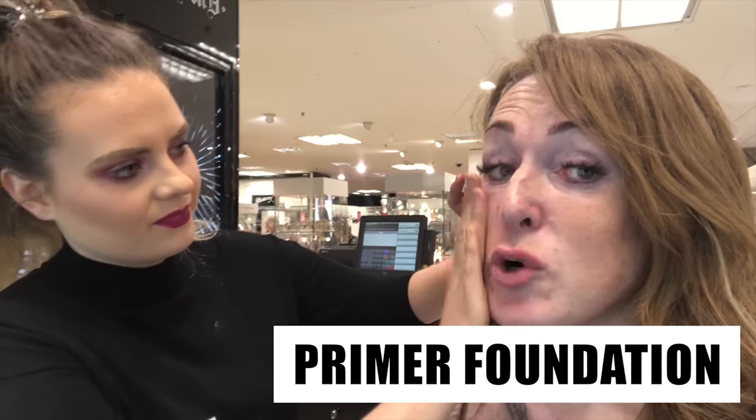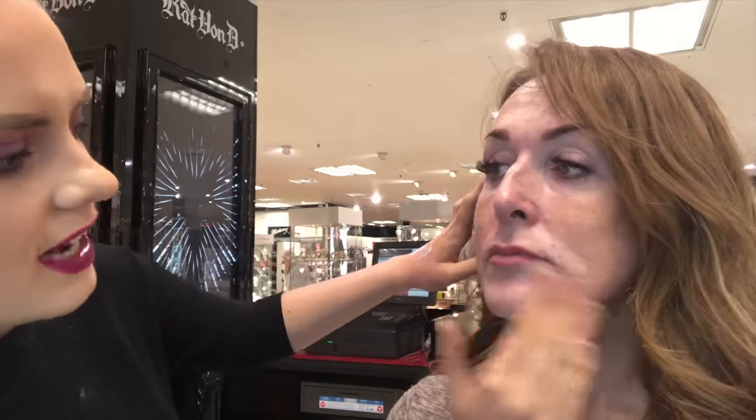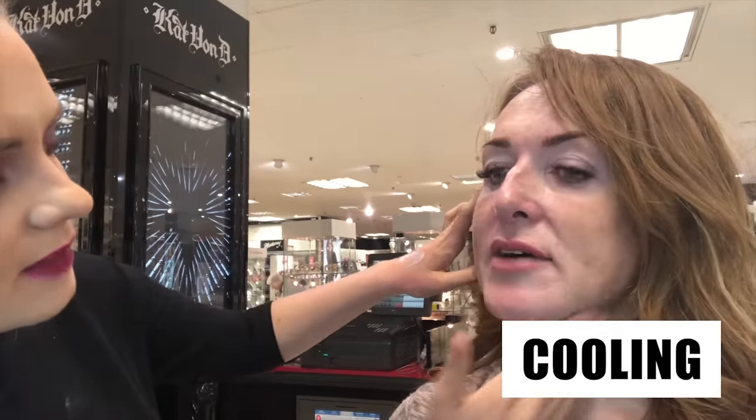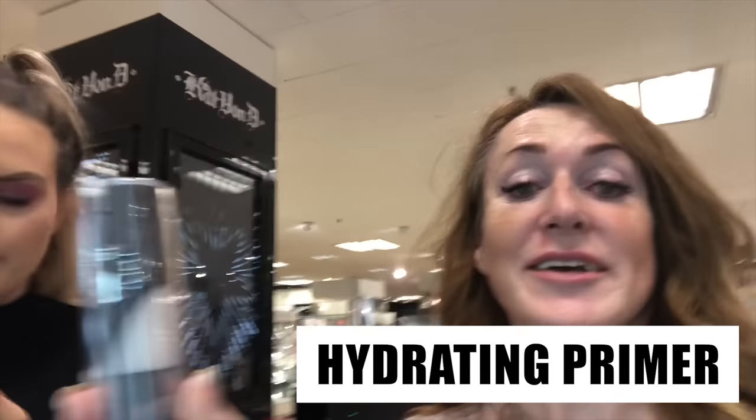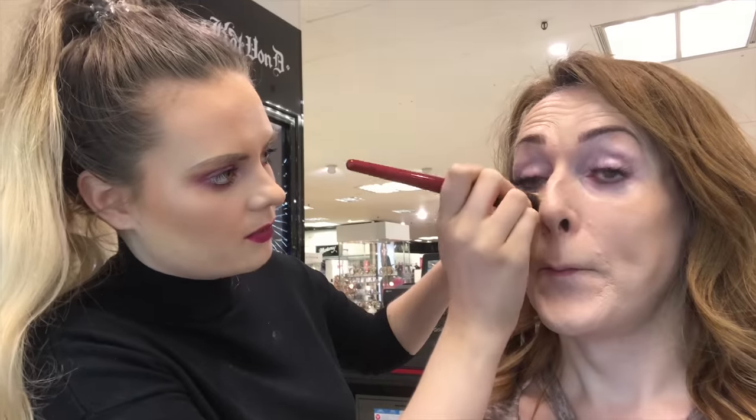Let's get started. So we're starting off with primer. Of course. Primer's so cool and refreshing. It's lovely, isn't it? This one does actually have cooling in it as well. Oh, is it really? Yeah, and it'll make the foundation 24-hour wear and waterproof. Really? Which is amazing. So it's just called hydrating primer. There we go. See, Kat Von D uses a funny font and it's really hard to work out what they say. Concealer. Oh, so we're just doing concealer under the eyes. And just gonna brighten a little.